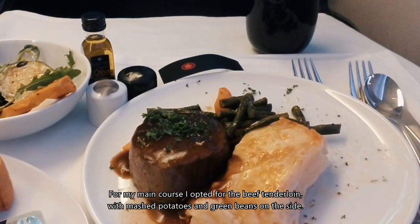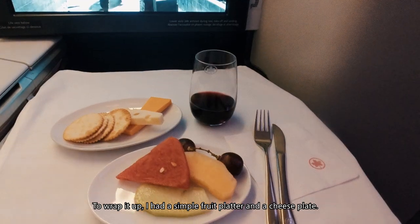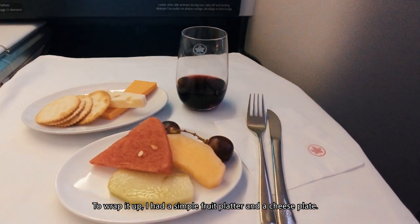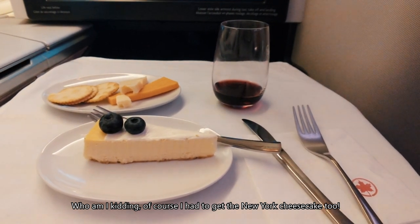For a main, I opted for the beef tenderloin with mashed potatoes and green beans on the side. And to wrap it up, I had a simple fruit platter and a cheese plate. Who am I kidding? Of course I had to get the New York cheesecake too.